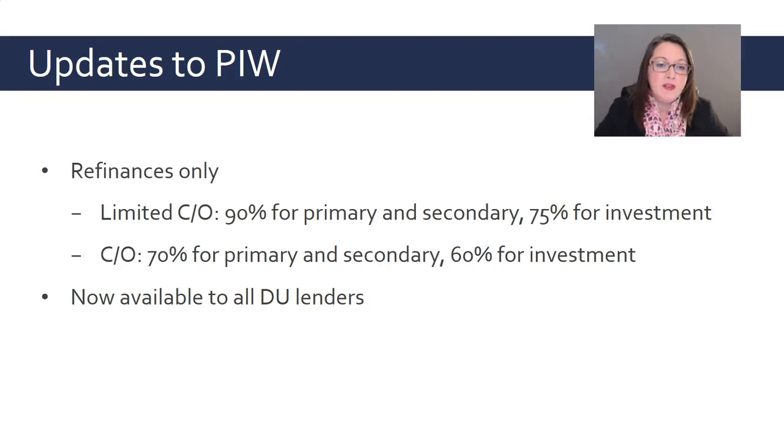Another good point about this is that the PIW, the property inspection waiver, will now be available to all DU lenders. Previously, it was just available to certain lenders. Now it's available to all.